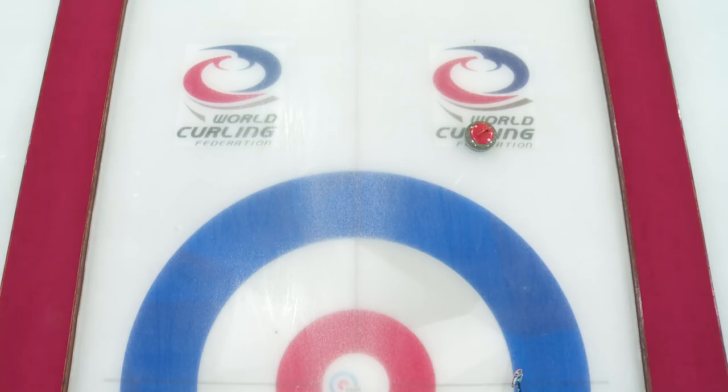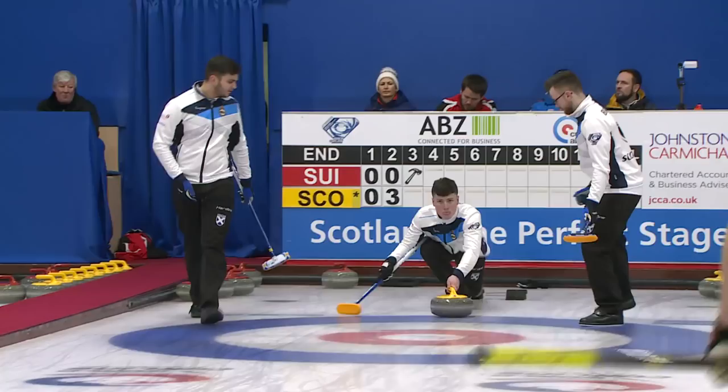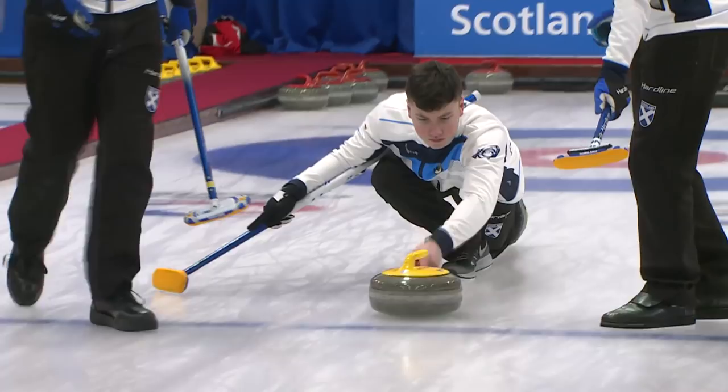Just to update you on Canada, USA. It is still no score over there. Two blank ends, but getting some stones in play in the third. You might see our first score there.